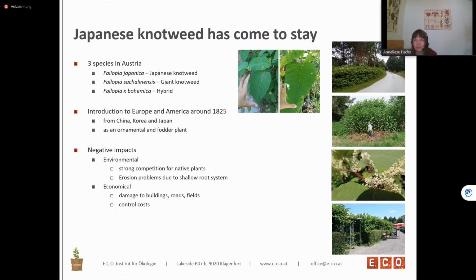In Great Britain, even when you want to sell a house, you have to state if there is Japanese knotweed on your property or not. And there you also have online calculators to calculate how much less your property is worth when there is knotweed on it, and you have to get rid of it, and you're liable for 10 years. If it comes back in these 10 years, you have to pay afterwards.